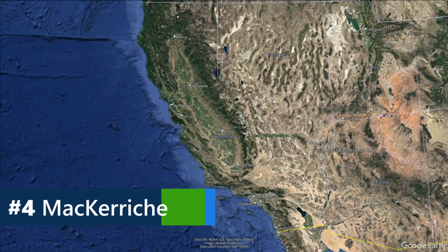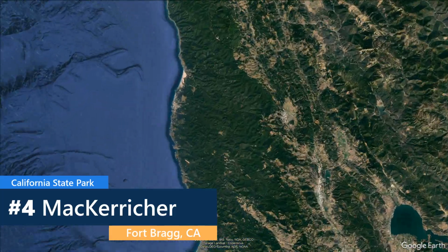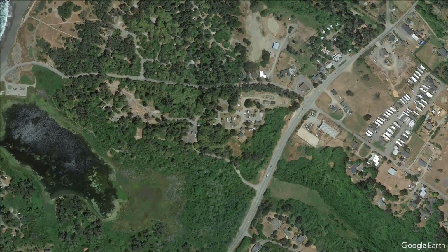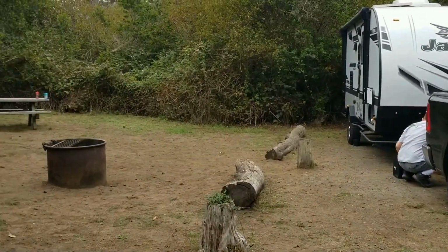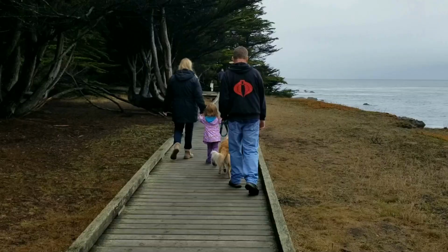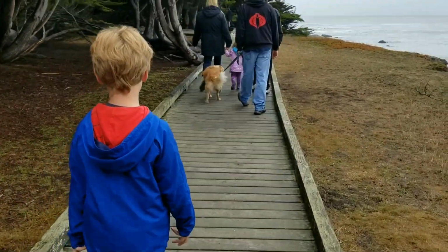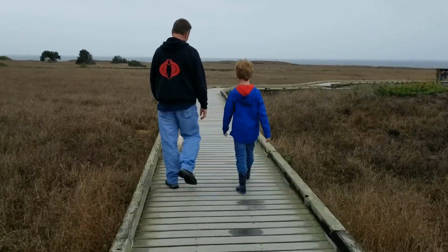Okay, number 4 is MacKerricher State Park in Fort Bragg, California. Fort Bragg in general was a really cool place to go camping, and MacKerricher was a great place to stay. What we really liked about it was being right on the coast. There is a beautiful boardwalk trail that you could walk along that goes down the coastline, and it has a couple of really nice lookout areas.